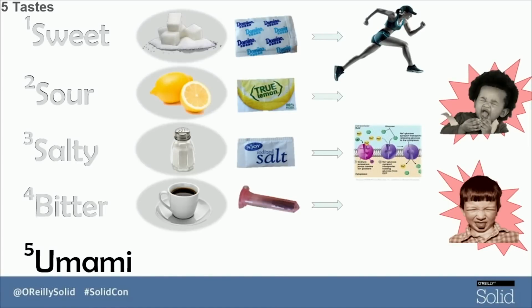So the last one we're going to talk about is umami, and this is the taste that most people are a little less familiar with. This has been long known in Japanese and Asian culture. It's only in the last 100 years that Western culture has really embraced umami. And umami is actually the taste of protein. So some people say it's the taste of bacon or mushroom broth. It's very brothy and meaty. And you have a little yellow packet, and it's filled with Accent, which is MSG.